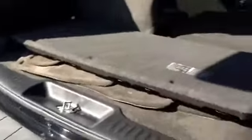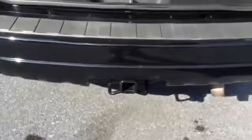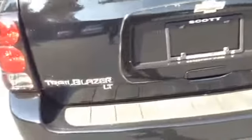Come to the rear. You do have a shelf. Also looks like you have your mats. Factory installed hitch. Privacy glass with the rear wiper. It is four-wheel drive. Easy to see brake lights. Running boards again on the driver's side.